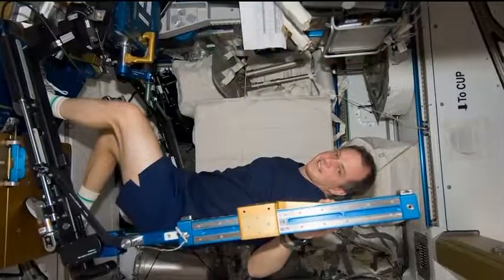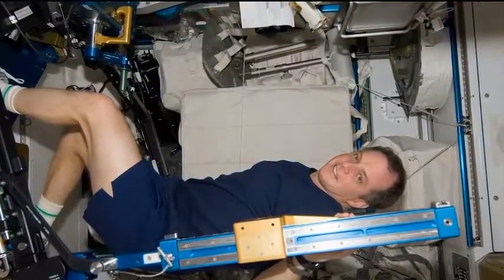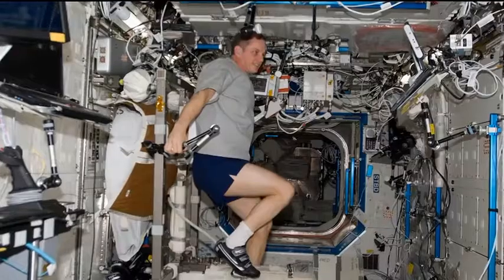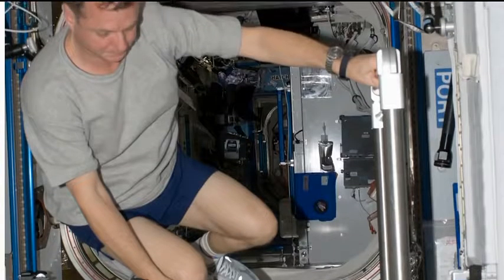So how do we do that? That's what we want to find out. What we're testing is a unique way to combine aerobic exercise, which is cycle and treadmill exercise, with resistance exercise or weightlifting. So we have the crew members exercising 6 days a week on either the T2, which is the treadmill, or the CVIS, the cycle, and at least 3 of those days a week they do high-intensity intervals.